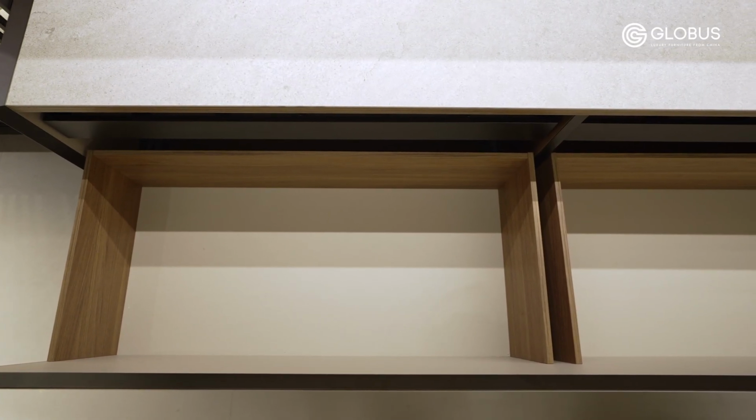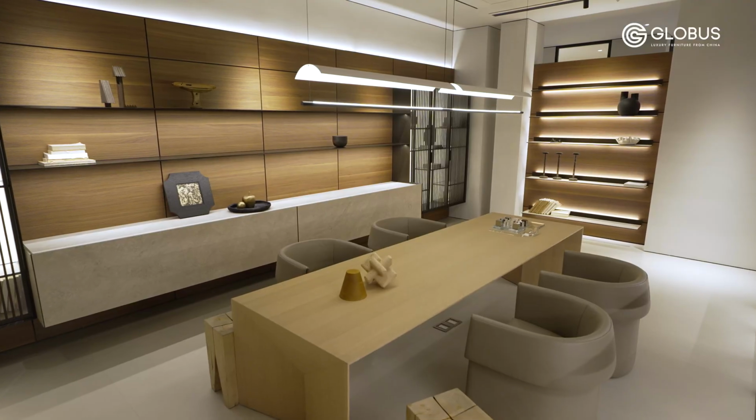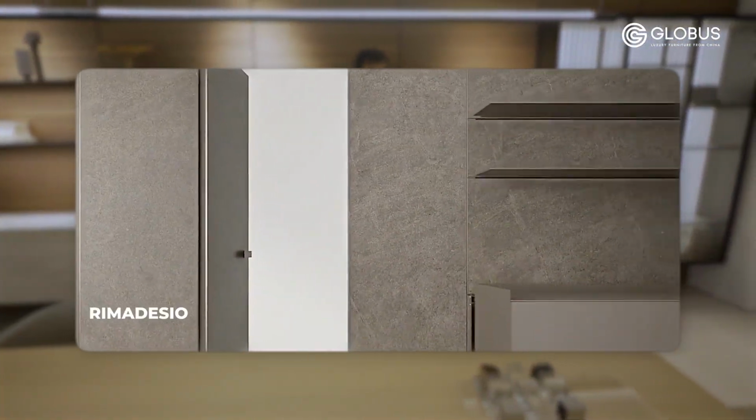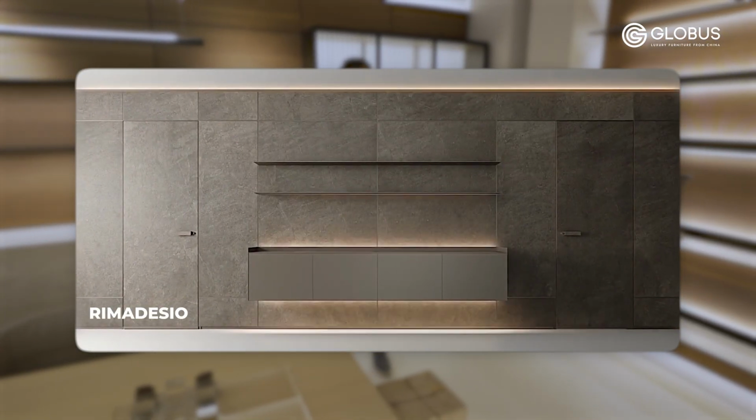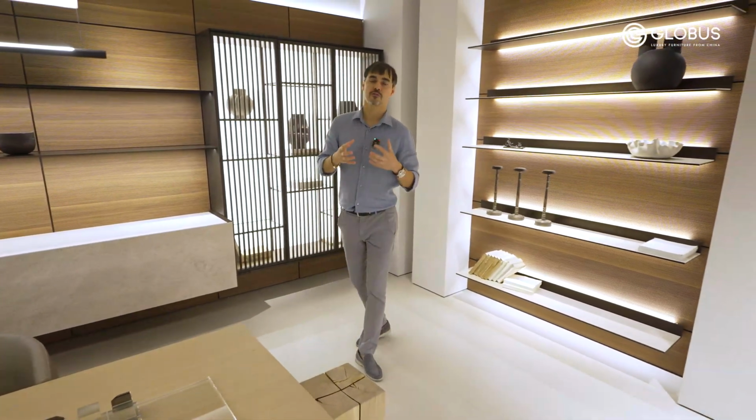And the company has become so skilled at producing this brand. In other words, they've studied Rimadesio's technology so thoroughly that in terms of quality and design, they can replicate everything almost exactly, but at up to 5 times less the price.